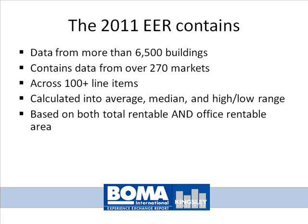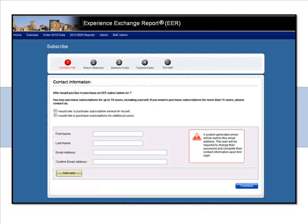As with the EER when it was published as a book or CD-ROM, the online EER offers the same extensive set of income and expense data, including office rents, retail and other rental income, telecom and wire access income, real estate taxes, energy and other utility costs, cleaning, security, roads and grounds, repairs and maintenance, and more. There's also a detailed analysis of each major line item, including payroll and contract costs and supplies, just to name a few.